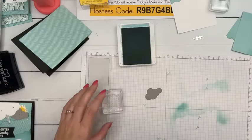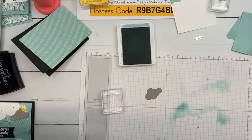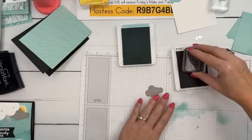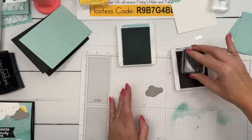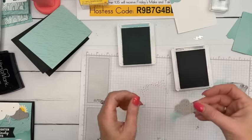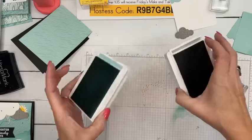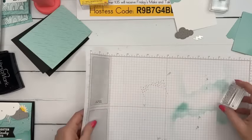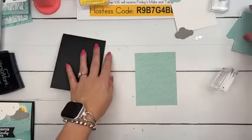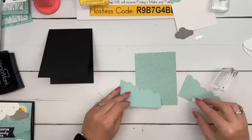I don't do simple very well. Have you guys noticed? I have to do a lot of details. All right, then I'm just gonna use the little rain stamp to add some texture to our cloud. Now, we're ready. We are ready. So let's get this. And the first thing that we're gonna do is add these guys on.